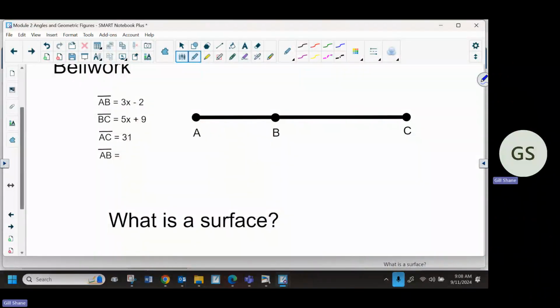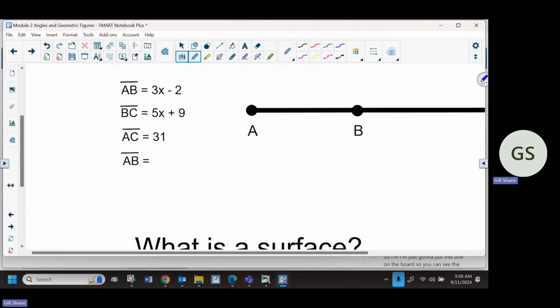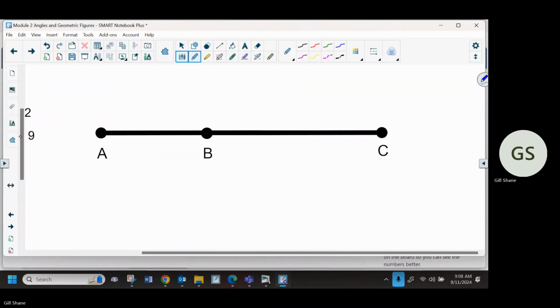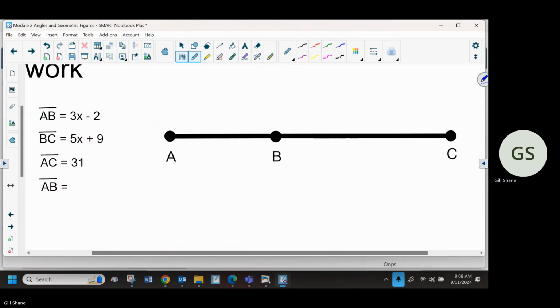Nothing you really have to write for that, so I'm just gonna put this one on the board so you can see the numbers better. I'll give you like 2 minutes and we'll start going with that. I'm not even gonna do it 10. It'd take too long. I don't even have time to do it. I'll just play with them manually.